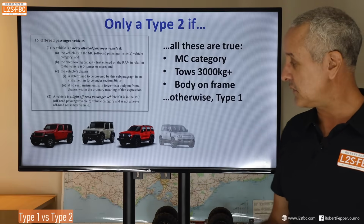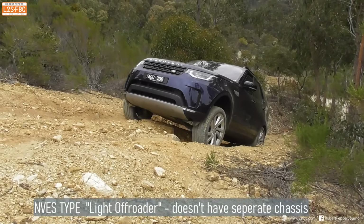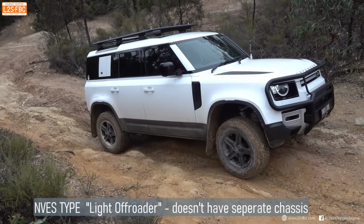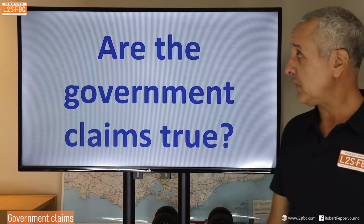3,000 kilograms, and pretty much every modern Land Rover is not a Type 2 because they are MC, they can often tow 3 tonnes plus, but they're not body on frame unless Land Rover wants to argue the point. So they are all Type 1, which is essentially subject to the road car emissions targets.